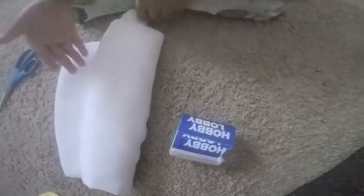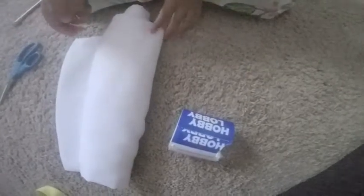So now let's get our fabric. So now we're gonna make our curtain. Woo! So now we're gonna open the fabric. This is 110 feet long, which is about 3 yards. So now I measured the fabric, so let's cut it.